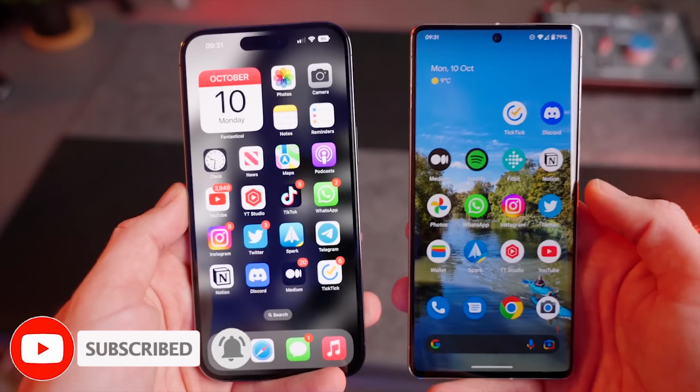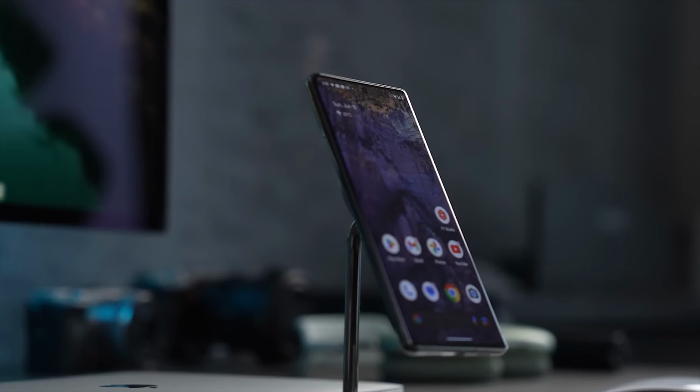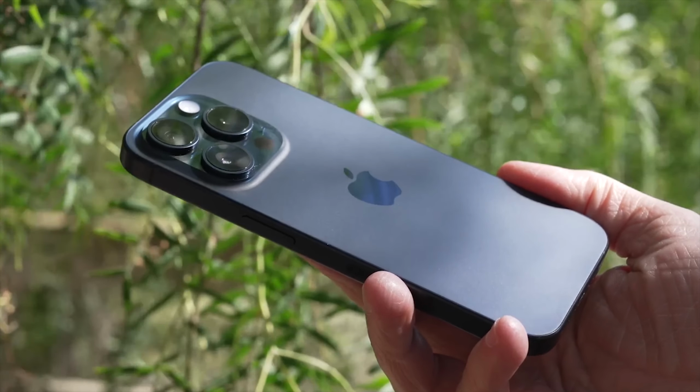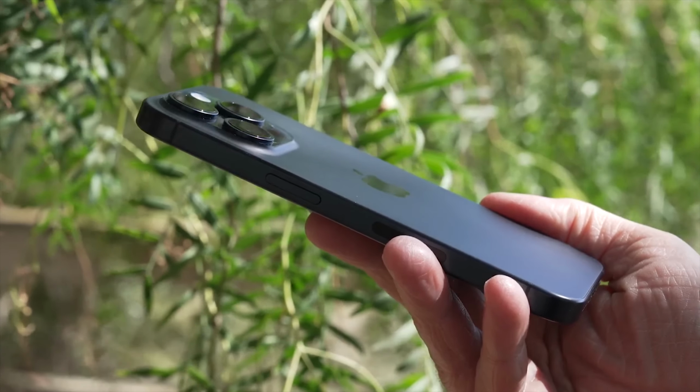These flagship phones are some of the most expensive money can buy, so if you're looking for cheap, look elsewhere. That being said, you can save by opting for the Pixel 8 Pro over the iPhone 15 Pro Max if you've got a particular budget you're working with.